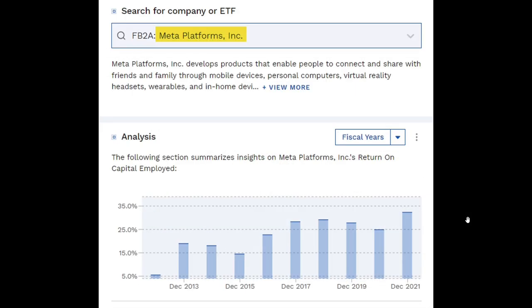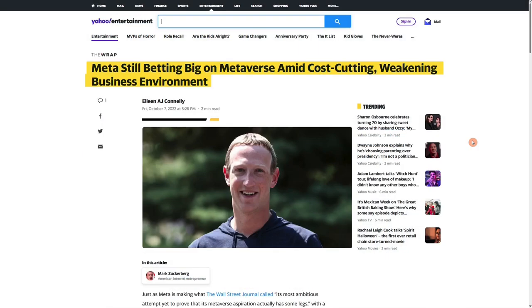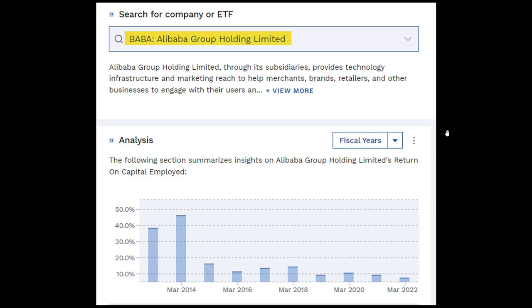And obviously, these return on capital employed numbers reflect the company's past performance. For example, in Meta's case, they are now throwing tens of billions of dollars at the metaverse. And that will be the thing that will affect their return on capital employed and return on invested capital in the coming years. And finally, we have Alibaba here. As you can see, in 2014, their return on capital employed was over 40%, and now it is under 10%.